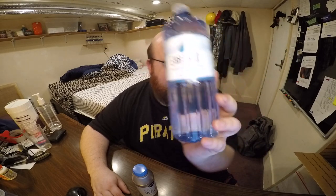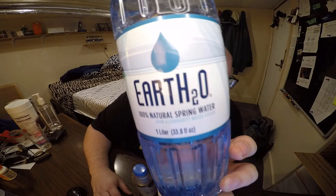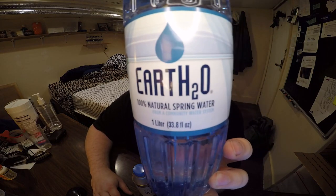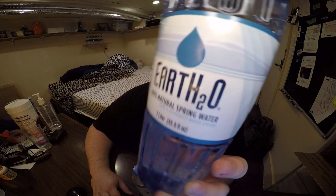The EartH20 water says it's from Opal Springs and it's from Oregon. And if you look closely, it says natural spring water. Then right under that in a lighter font, it says from community water system. So I think this is spring water, but I think it's spring water that also flows to a community and they buy it. They pay for it from the community.